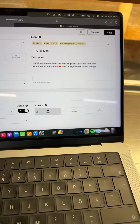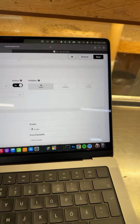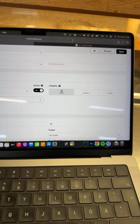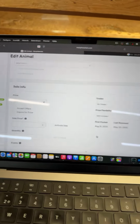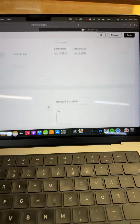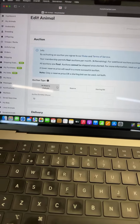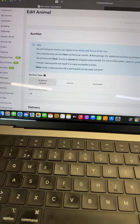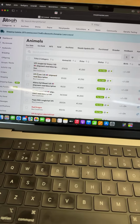In most cases, if you get an animal from us, we usually cover the shipping, but it depends on the price of the animal. As we can see, it's been priced at 12.50. Now we're going to do an auction, no reserve. We're going to do 72 hours and save. So now that one is live.